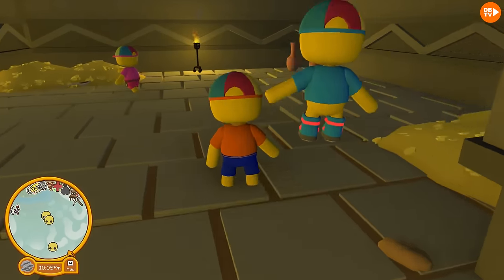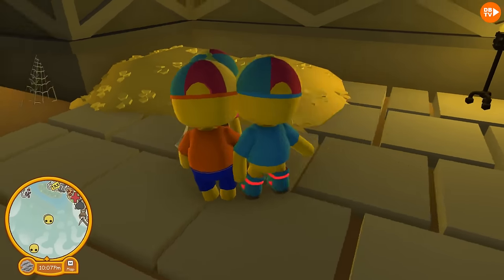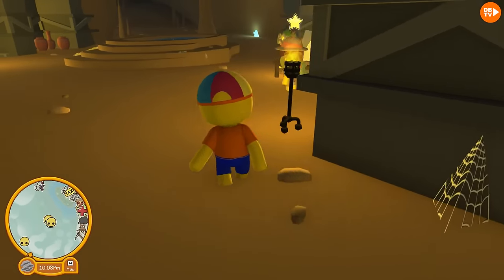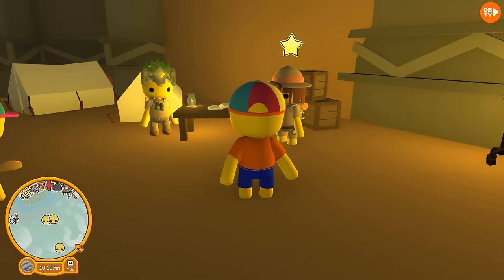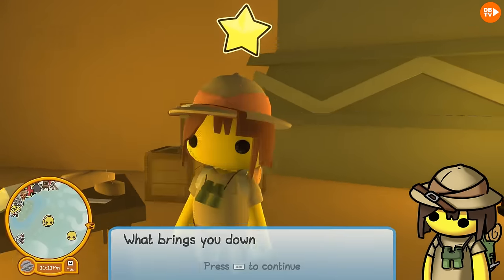Yeah. Okay, guys. Wait, a sword. Come on. Oh, wait, there is a little sword over there. Okay, come on, let's go. Wait, guys, there's an archaeologist girl. Wait, let me go check her.